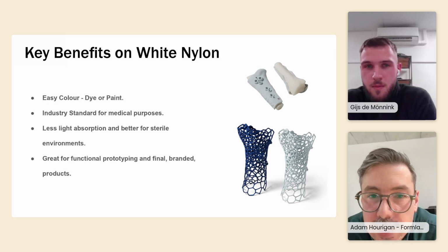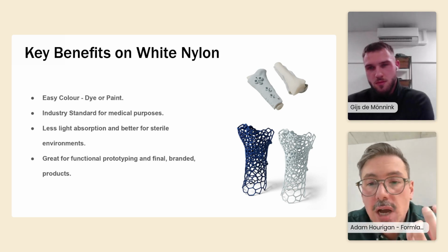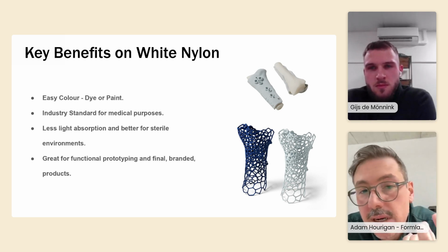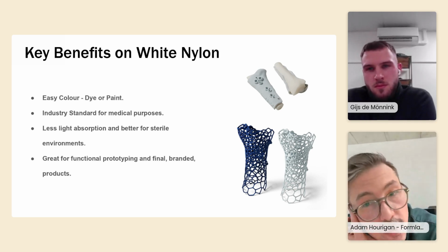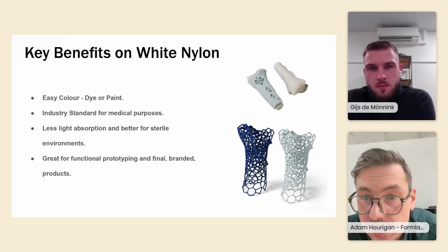Very nice. Talking about very high contrast again and having the natural color that we have with this white powder, it makes it really suited for medical purposes as well. So imagine this use case on the top image here where we have a surgical cutting guide.